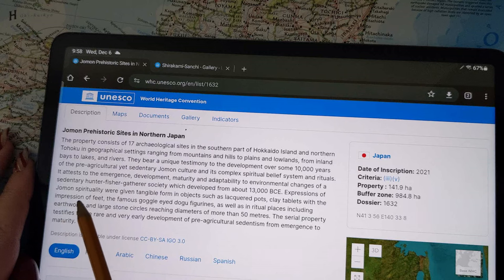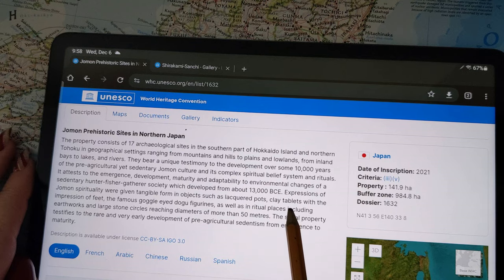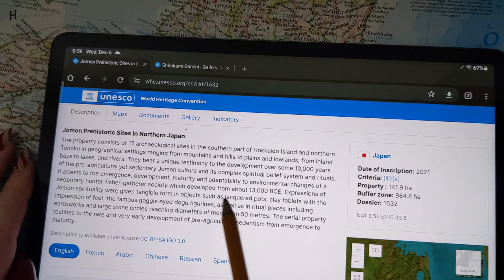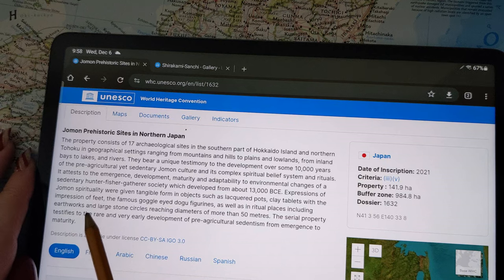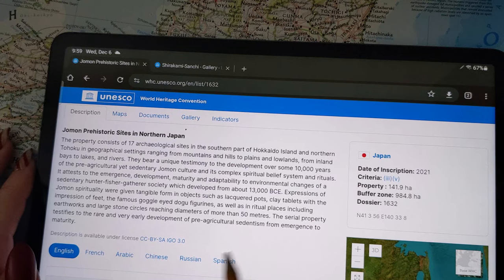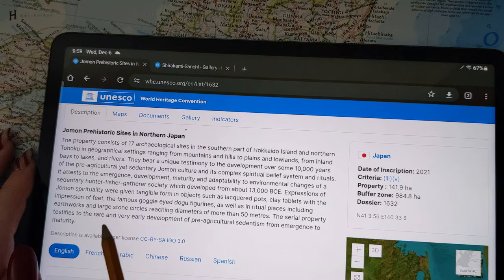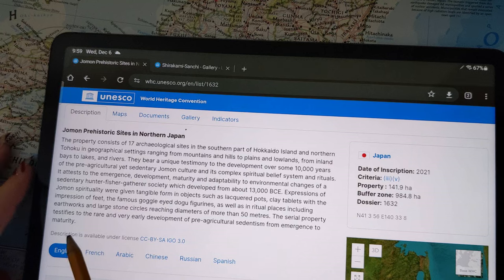Expressions of Jomon spirituality were given tangible form in objects such as lacquered pots, clay tablets with the impression of feet, the famous goggle-eyed Dogu figurines, as well as in ritual places including earthworks and large stone circles reaching diameters of more than 50 meters. The serial property testifies to the rare and very early development of pre-agricultural sedentism from emergence to maturity.